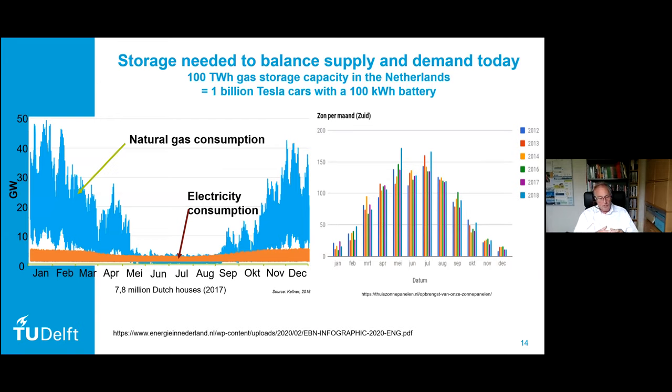And when you look at the pattern over the year, of course there is much more gas demand in wintertime because it is colder outside than in summertime. The variation in capacity is between 5 gigawatts in summertime to about 40, 50 gigawatts in wintertime, a factor of 10 difference in capacity that we need. Now, how do we solve this problem?